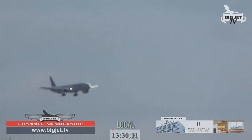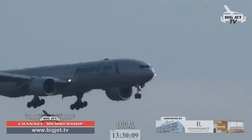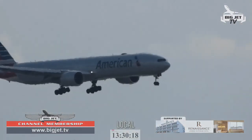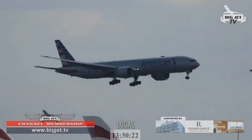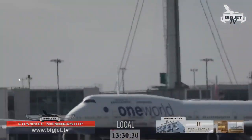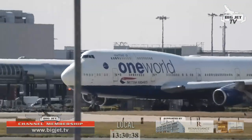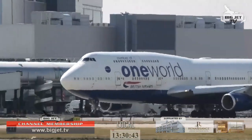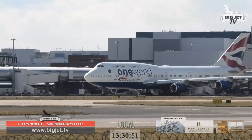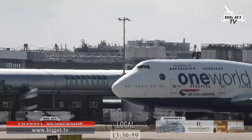You can hear the 747 coming towards us now. Go on, do an intersecting departure, folks, right in front of us. And I've got a BA 777, but looks like he's on tow. Listen to this. Rolls Royce RB211, high bypass ratio turbofan.